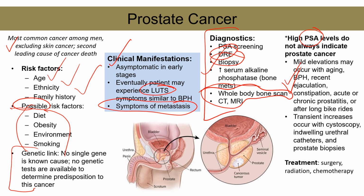You need to gather more clues to point you in the direction of what you're looking at, and in this case we're talking about cancer. Okay, so transient elevated levels of PSA happen after procedures like cystoscopy, indwelling urethral catheters, and prostate biopsies.